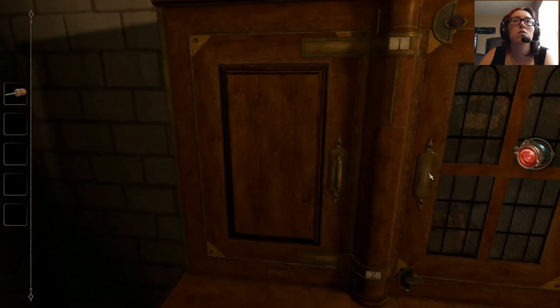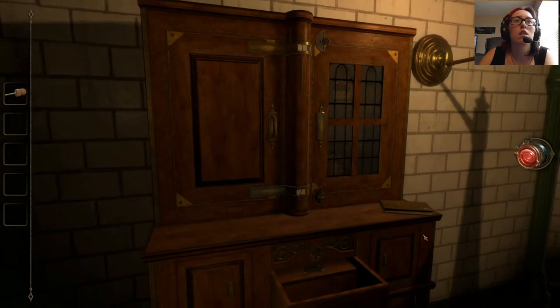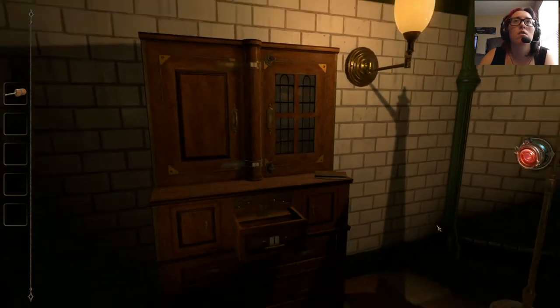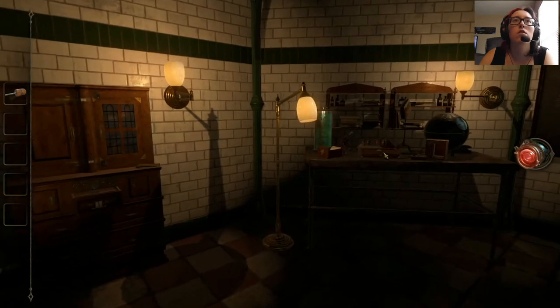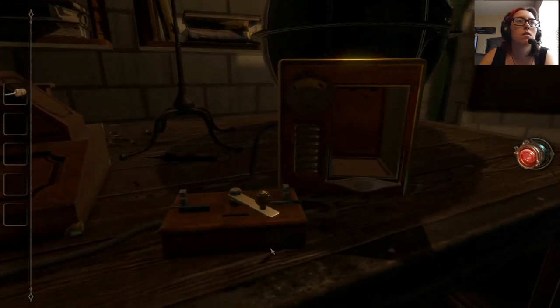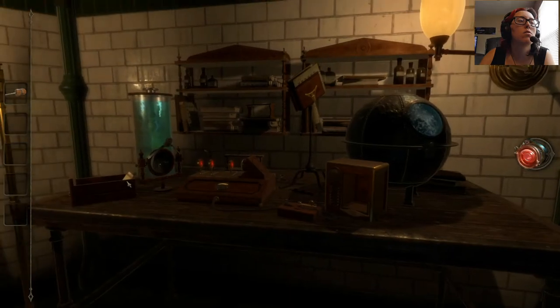Why is there ones and twos everywhere? Alright, well, I got a screwdriver. That's something. Guess I'm starting off on the right foot. What's all this science? Seems like something electrical I need to do.